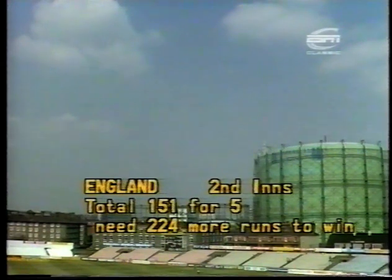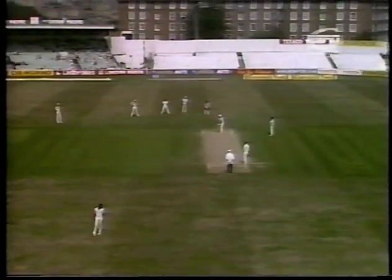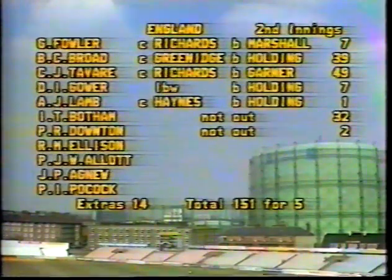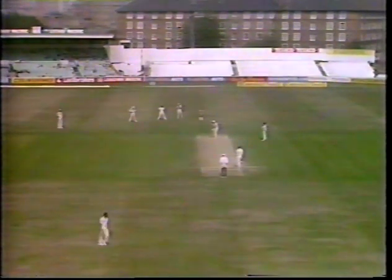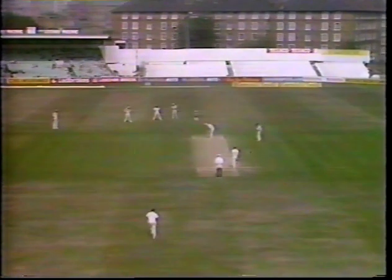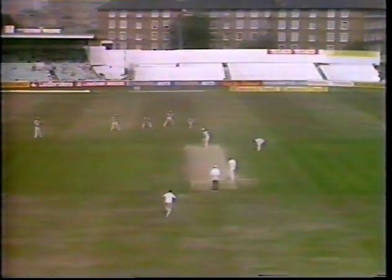151 for 5 at the start and 224 more needed to win for England. We pick up play now in the very first over. Malcolm Marshall is the bowler. It's the battle royal because Ian Botham is taking strike.